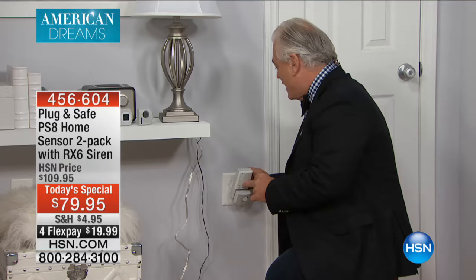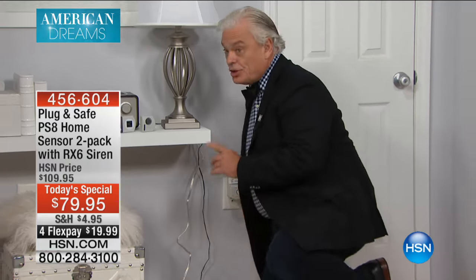Now check this out. When I plug it in, the same thing happens: in 30 seconds, it maps out your house. It knows every floor, every door, every window. It knows your house better than you know your house. Let me tell you, the technology is crazy cool. It works on infrasonic waves. It's not motion. It's not vibration. It's not sound. Adam and I can have a party with 100 people hooting and hollering, playing the piano, playing the drums. It won't go off. The only time it'll go off is when someone touches a door or window of your house.